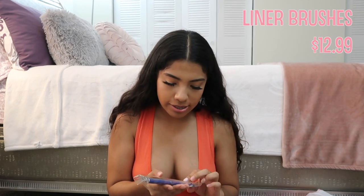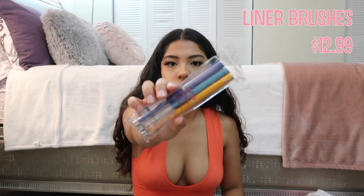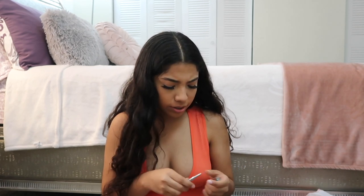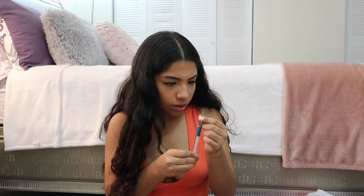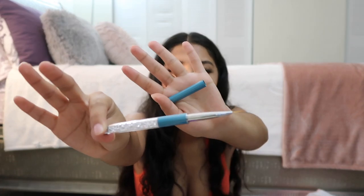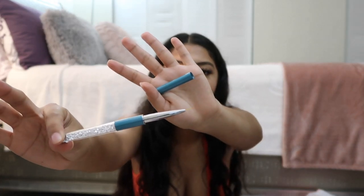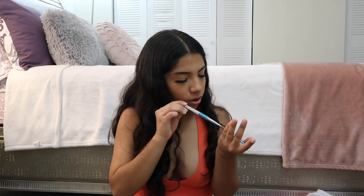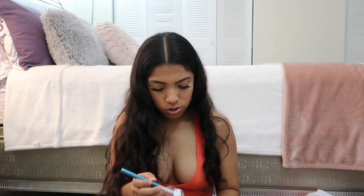I got these brushes for nail art. A lot of the things that I got from Amazon were recommended to me by V Nailed It. So look at this, it's so fine. Oh, my face, it's really fine. Perfect for drawing on people's nails. It comes in three.